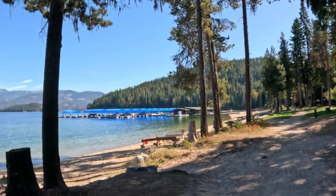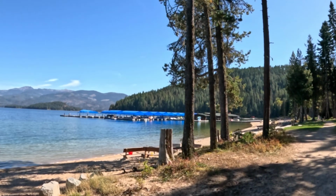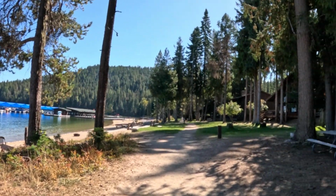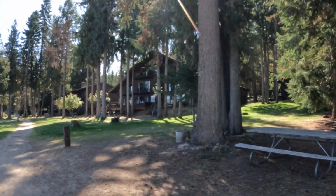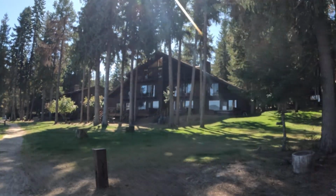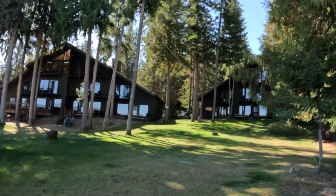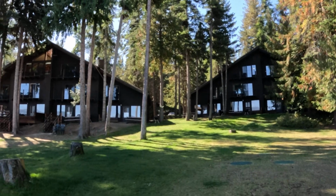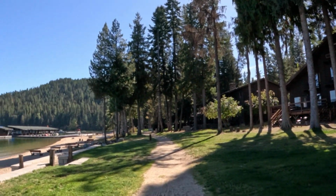And this is the resort's marina. There is a charge to park your boat there overnight, and there's a charge to launch your boat. Some of these cabins are quite large. This one's at least 3 stories tall, looks like to me. Another very large cabin back there. More like a chalet than a cabin, but pretty nice.